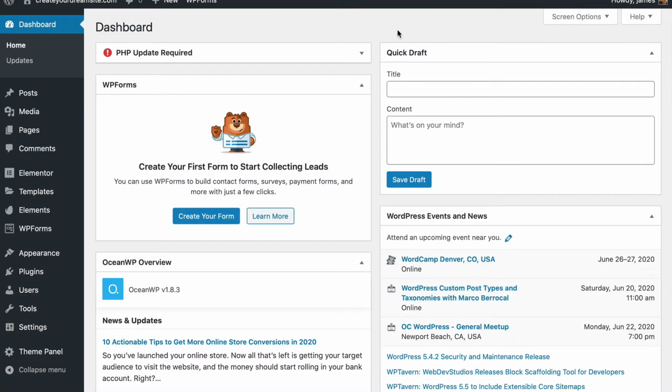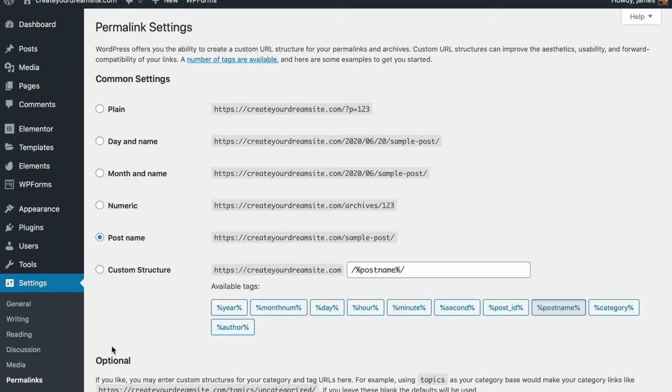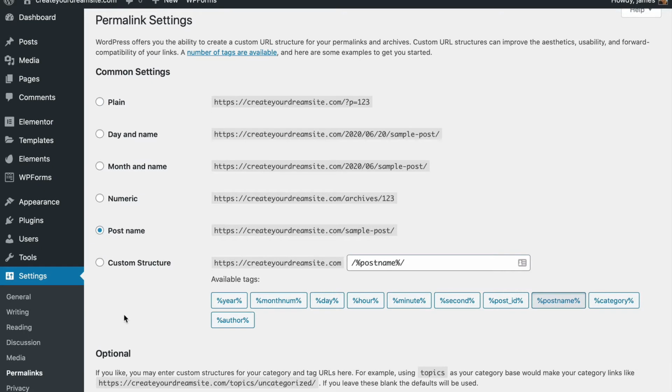So now I want you to head down here to settings and then click on permalinks. Now this is real important. This is going to help with your search engine optimization so people can find you online. So all you have to do is just update this to post name. And this makes it much easier for the search engines like Google to find your website, so people searching for your business or your services will be able to find your website.